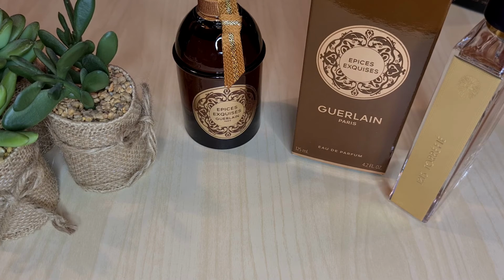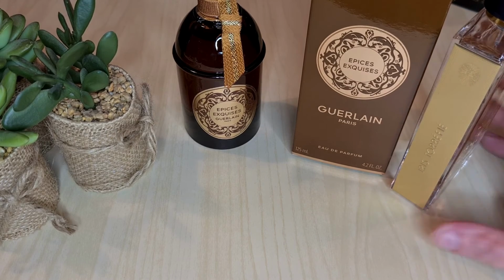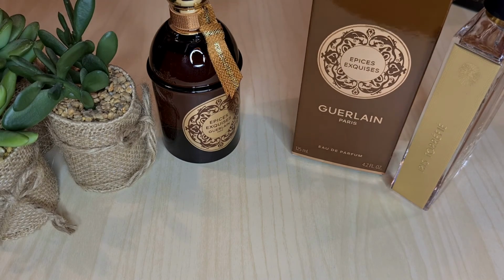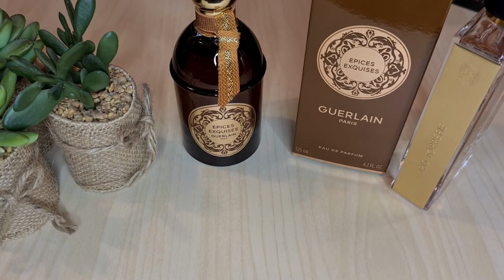Oh, but both are really pretty. I love Iris Torréfié, that could be my everyday fragrance, a signature fragrance for me, definitely. I love it. So I think I prefer Iris Torréfié to Exquises, but still, I really like it. It's quite soft. It's quite surprising for this collection because they tend to be quite strong fragrances, but this one is quite soft. But still I'm liking it.